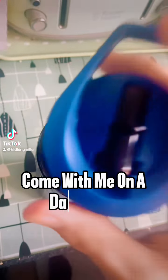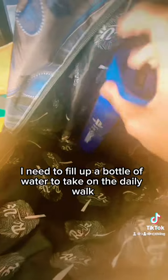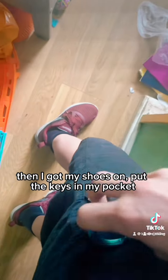Come with me on the daily walk. So first up, I need to fill up a bottle of water to take on the daily walk and then put it in the bag for safekeeping. Then I've got my shoes on. Put the keys in my pocket.